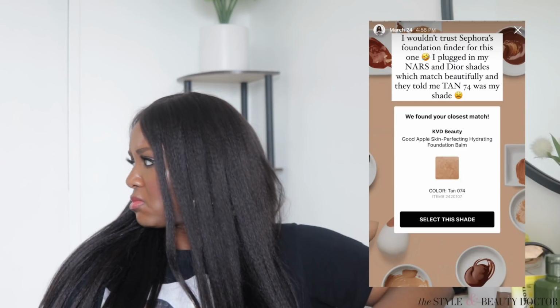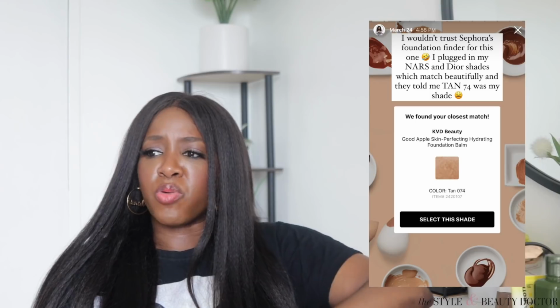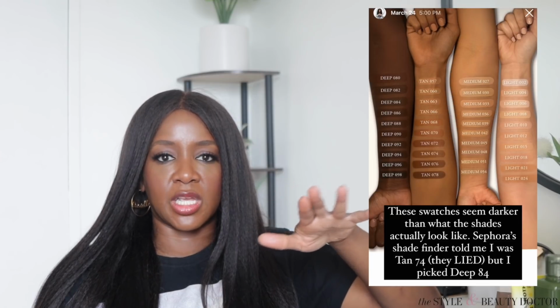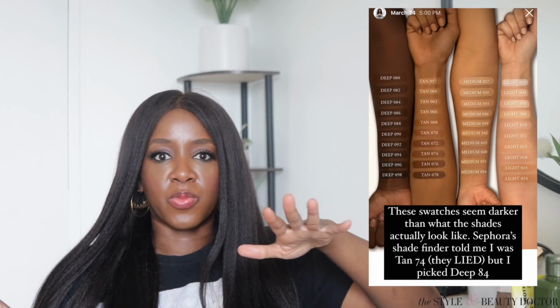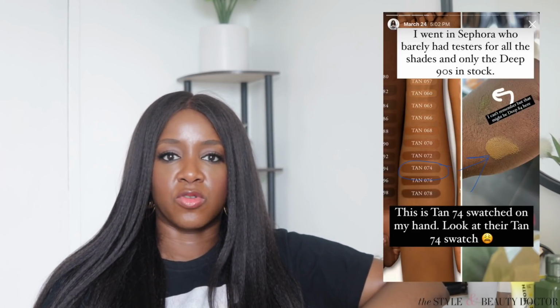And I was just like, in whose world am I a tan anything, right? So I was like, nah, Tan 74 can't be right at all. The next problem is the swatches that they have online. And I'm not even talking about influencer swatches. I'm talking about the swatches that the KVD Beauty team probably had someone photograph. Those swatches are darker than what the product actually looks like. So Tan 74, even though it looked darker than what it actually wound up looking like, when I went in the store and looked at Tan 74, and I'll pop in some swatches here, I was like, yeah, no way is Tan 74 my shade, right?